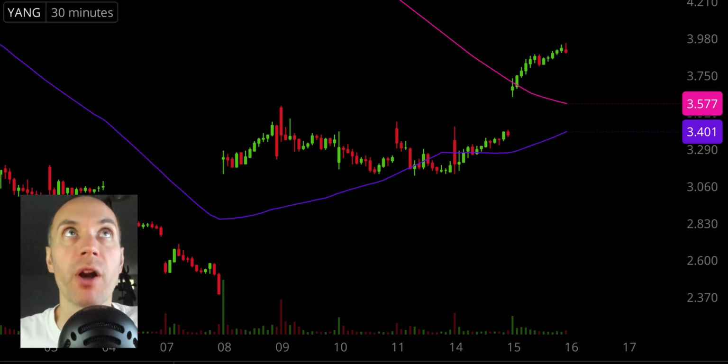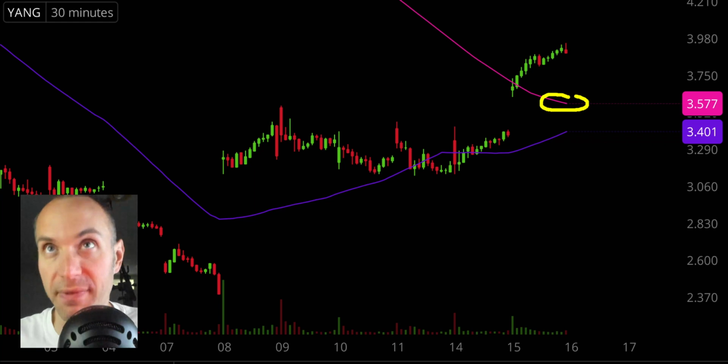So from the overarching standpoint, as long as the price stays above that pink line right there, then as far as I'm concerned, everything is very impressive, very strong, and in the bull's favor. Current value of that pink line right there, we'll call it $3.58.